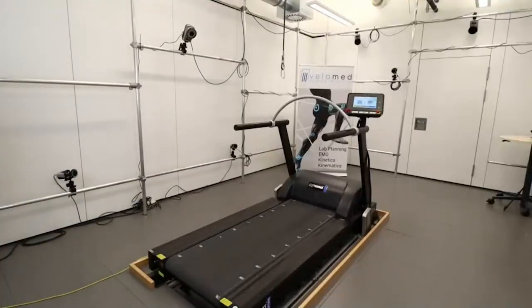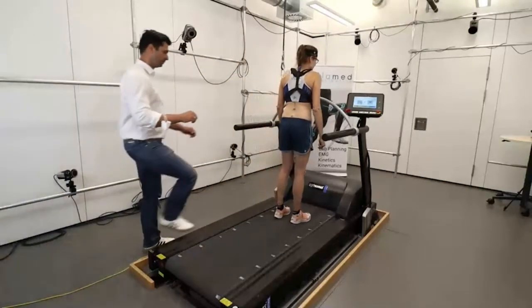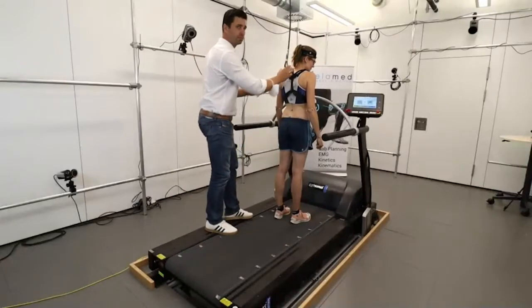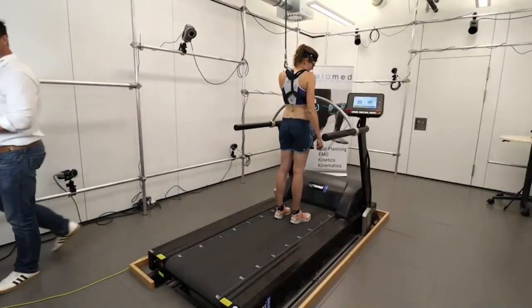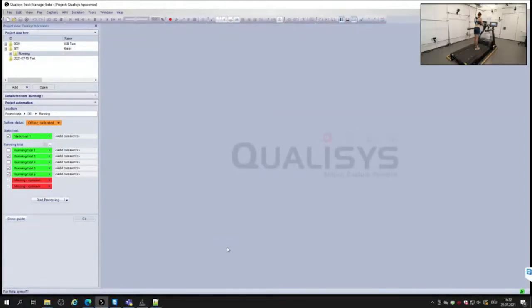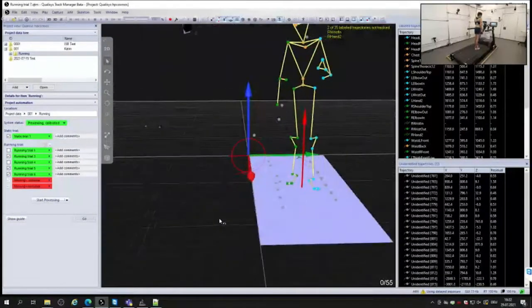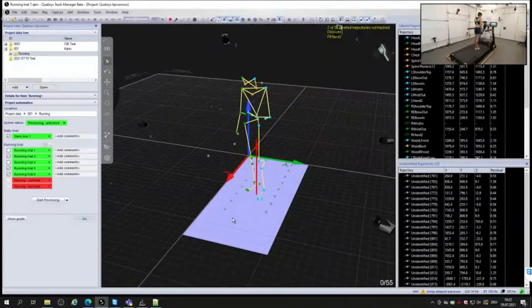Okay, thank you, Björn. I'm sitting at the operation desk here, and I would like to ask my colleague Katrin to enter the treadmill and get some safety. And I will switch to QTM. Now we see Katrin in the screen. We go live. And we will be recording a running trial. Katrin will be running on the treadmill.